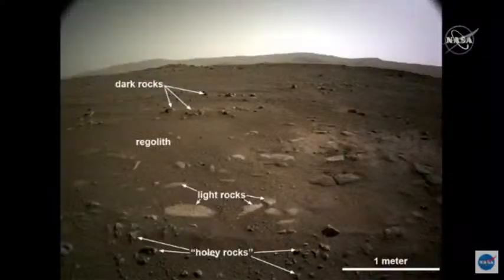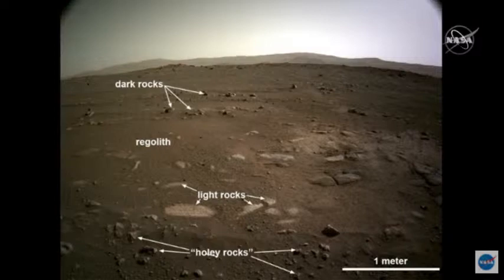So with all the focus on these spectacular videos and audio, we wanted to make sure to remind you that there is plenty of science going on already, with hundreds of team members poring over every new image. So if we can get the first of those images, as you'll see in this NavCam frame, we start with what may seem like very basic observations: light rocks, dark rocks, holey rocks, that's holey with an E. We use these very generic terms at this early stage until we have more data that allow us to test our hypotheses and make more confident interpretations.